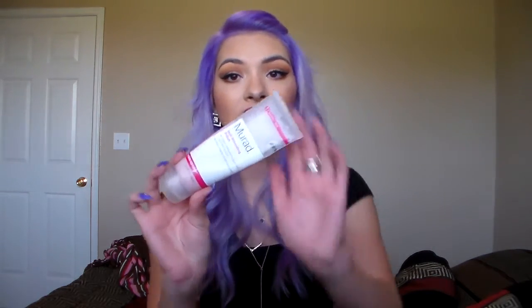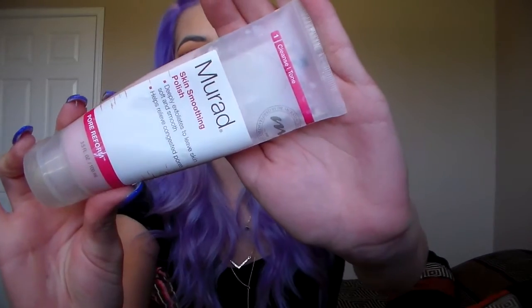I don't know if I've already mentioned this in a favorites before, but I've really been loving the Murad Skin Polish, which is basically an exfoliator for your face. It's gentle on your skin, so it doesn't interrupt your pores or scratch up your skin, and it makes it baby soft. I used it today in the shower, where I like to use it, and I only use it once a week. It really gets all the dead skin off, because I have combination oily skin, so I get drier in some areas, and that really gets rid of that so I can focus on controlling my oily skin.